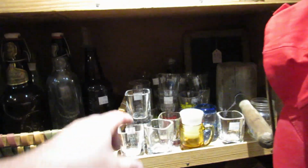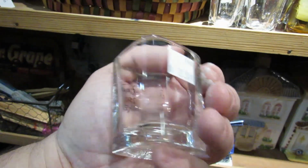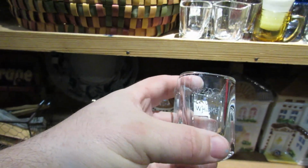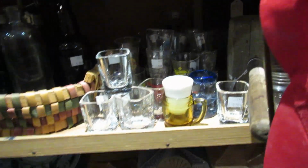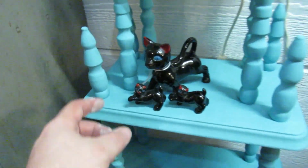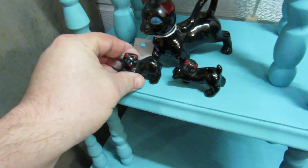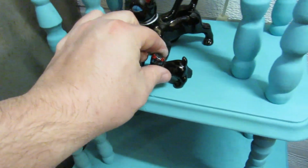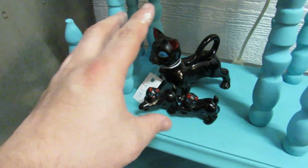I've got a ton of shot glasses too. Look at that. That's a Jack Daniels, $2.50, but that's such a cool one. Got tons of shot glasses there. This is adorable. I love the mama cat and the baby cats. This is $3. Ooh, mama cat almost had one kitten. Move them back a little bit. That's $3.50. They're so cute.